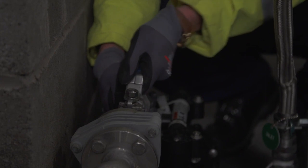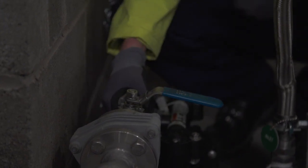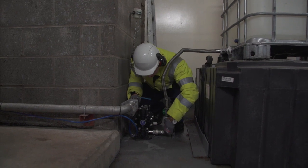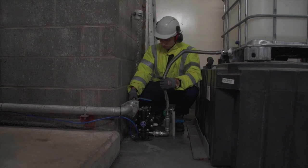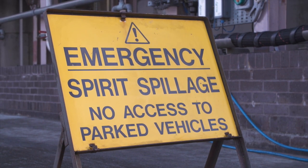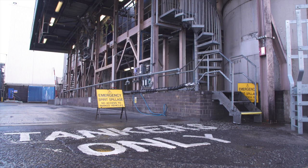There are also engineering controls such as high and high-high level alarms, self-closing valves, interlocking systems and bunds. However, when a preventative measure fails, spillages can occur, so let's look at responding to a spill.